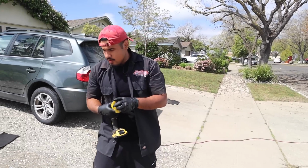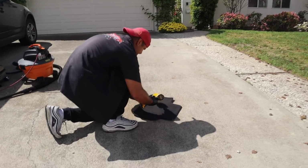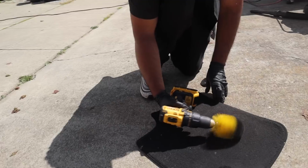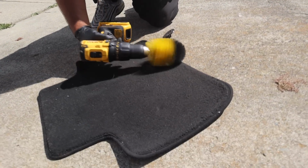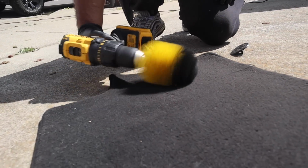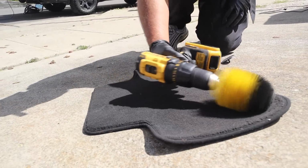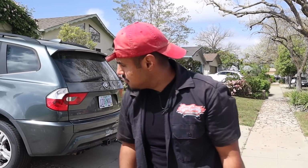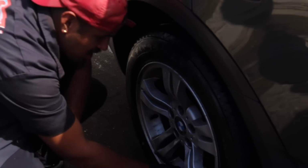What's next? So next up, I'm gonna drill these 2 mats right here that are carpet. Then she's got 2 rubber mats that we're gonna go ahead and wash, and then I'm gonna put them off to the side, let them dry up in the sun, work on the exterior, and we're basically good to go. It's 11 o'clock, so we're about 2 hours in. In the next hour, we'll be done, so it's a win. So I always start with the wheels.